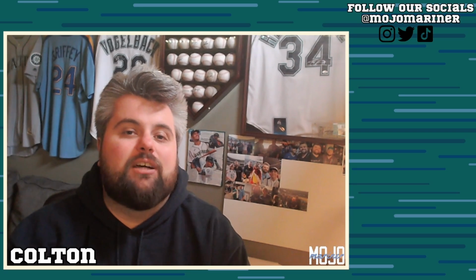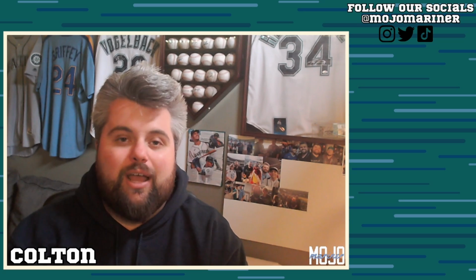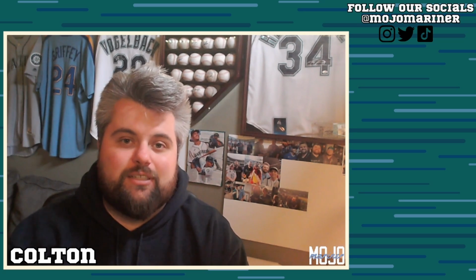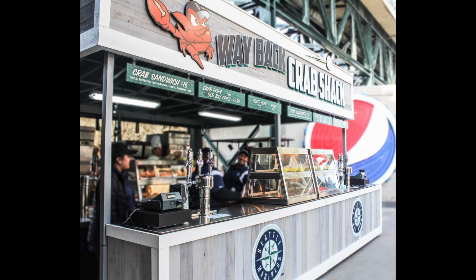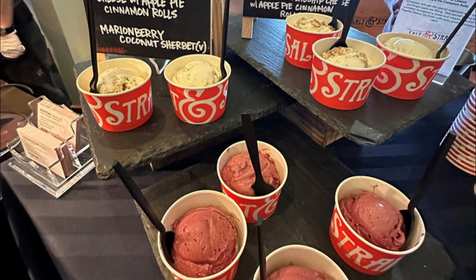Some other hot places around the stadium, of course, is Moto Pizza up on the 300 level. Be prepared to wait in line, because you're going to be waiting there for quite a while, but it is a pretty good slice of pizza. The Way Back Crab Shack is also a pretty popular one out there in center field, and I personally love Chick Chick Boom. They have a really nice garlic aioli sauce to dip your chicken tenders in, and they have waffle fries. Salt and Straw Ice Cream out in left center field, which originated down in Oregon, is also very, very good. I'd recommend that on a hot day.